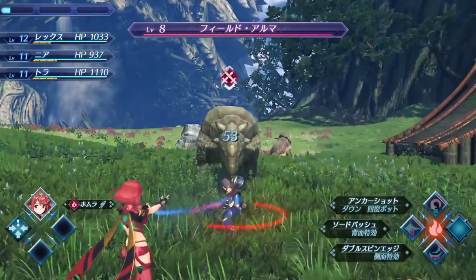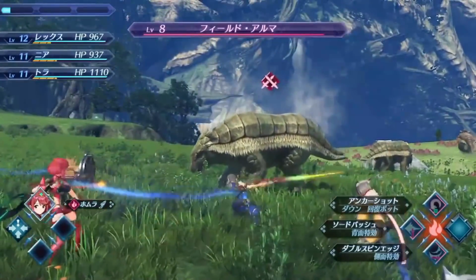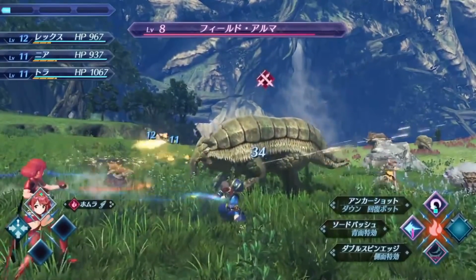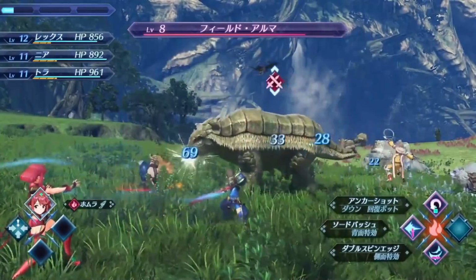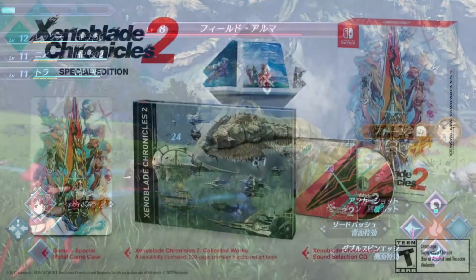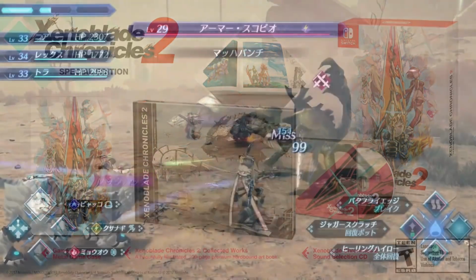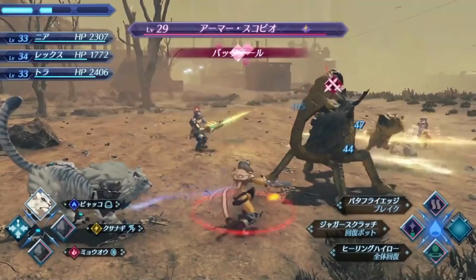So, lost in a sea of clouds, entire civilizations rest on the backs of titans. As the giants march toward their death, the last hope is a scavenger named Rex and Pyra, a living weapon known as a blade. Command a group of blades and lead them to countless strategic victories before the world ends. The special edition includes the game, a sound selection CD, a special metal game case, and a 220-page hardbound art book. Can you find the fabled paradise Pyra calls home, bond with blades to increase their power, and utilize their special arts to devastate enemies? To save the world of Alrest, you must first demystify its cloudy past.